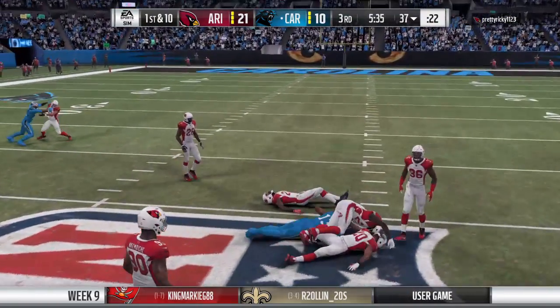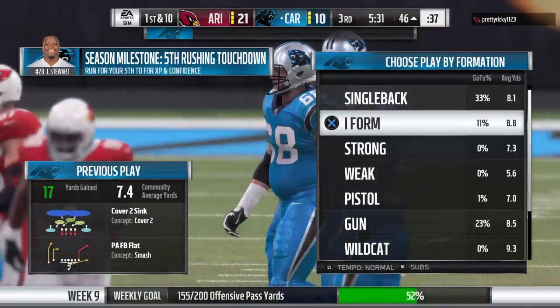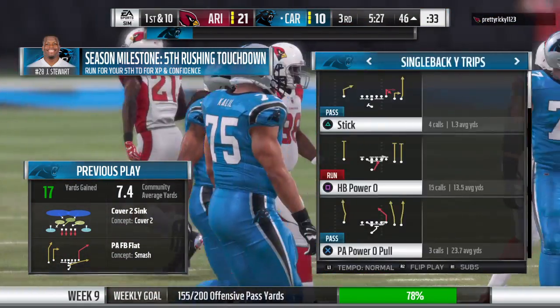Benjamin with it over the middle. And he'll be taken down, but not before he gets into enemy territory. 17 yards on the pickup there, and the drive will continue.